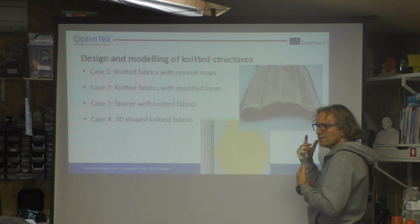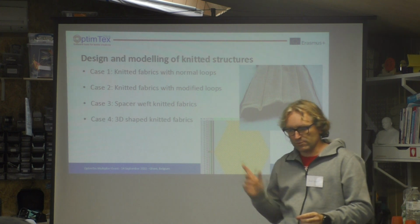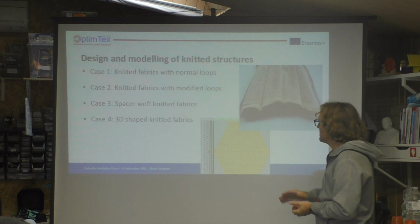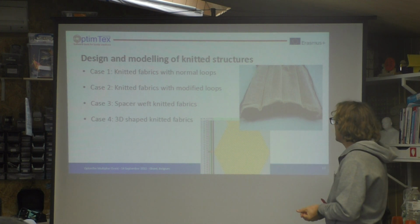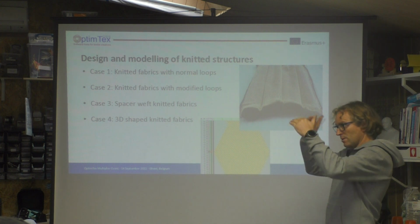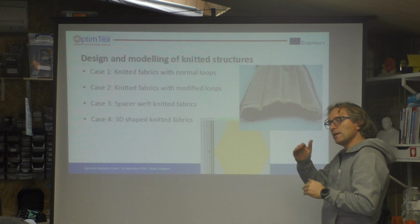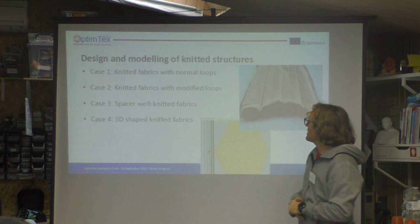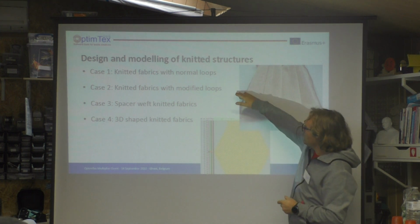I was now looking in it, I did not see the videos. I have to talk to our head, because normally there should be videos also. Everything is now based, I think, first this, then that in the cases. But so the first case is knitted fabrics with normal loops, then modified loops.